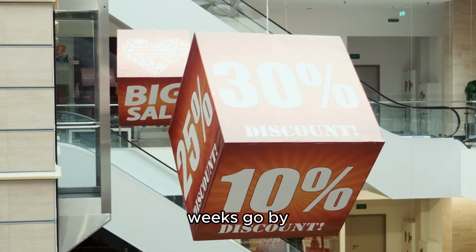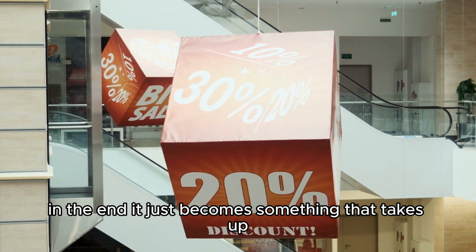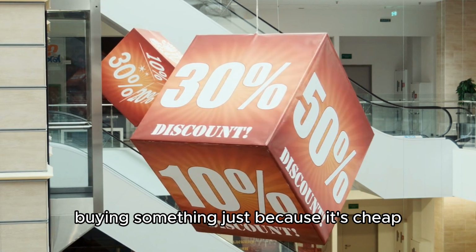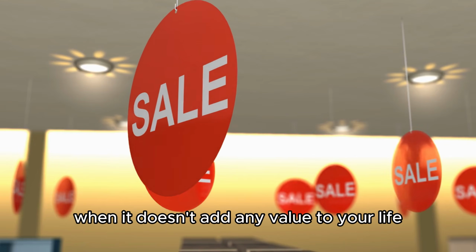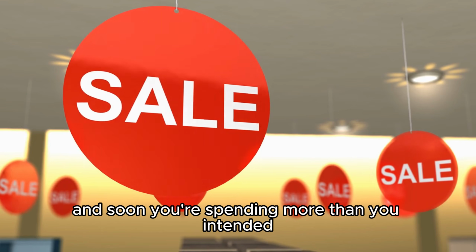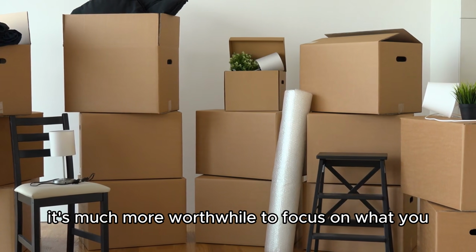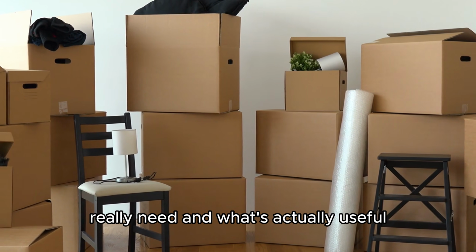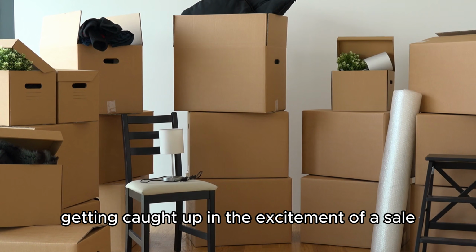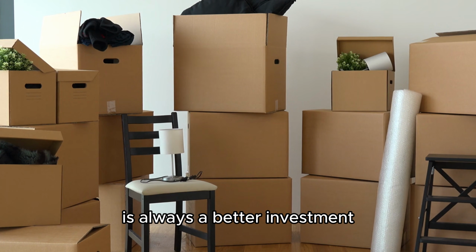However, weeks go by, and you haven't even taken it out of the box. In the end, it just becomes something that takes up extra space in your cupboard. The reality is, buying something just because it's cheap often leads to regret when it doesn't add any value to your life. Those bargains start to add up, and soon you're spending more than you intended on things that don't improve your daily routine. It's much more worthwhile to focus on what you really need and what's actually useful, rather than getting caught up in the excitement of a sale. Spending on things that serve a purpose or add real value to your life is always a better investment.